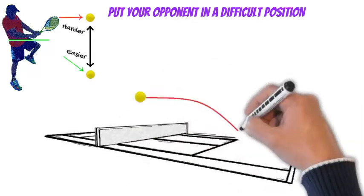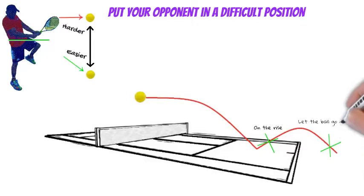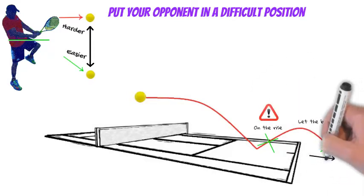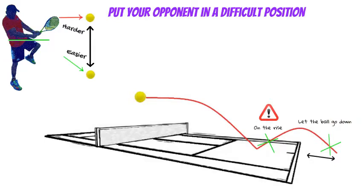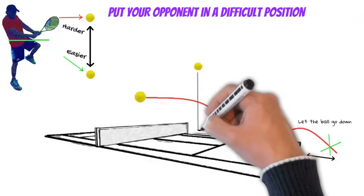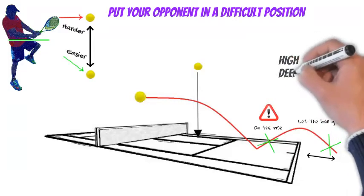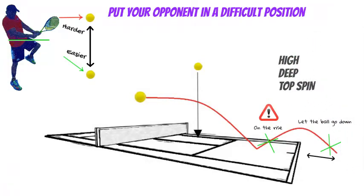Your opponent will either have to hit on the rise or back up in order to hit the ball at his waist level. If he hits on the rise, he takes a lot of risks. If he backs up, he is giving up a lot of space. Either way, you are getting an advantage out of your high ball. However, a short and high ball with no topspin will not help you win the point. Keep in mind that we're talking about a high ball that's deep and with topspin.